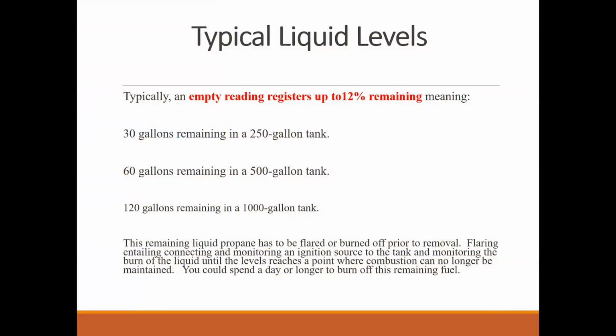And here's the rub that a lot of people don't realize. When you see an empty reading on a propane tank, it could very well have 12% remaining fuel in the tank, right? 12% of a 1,000 gallon tank. So 30 gallons remaining at 250, 60 gallons at 500, a fair amount of propane.